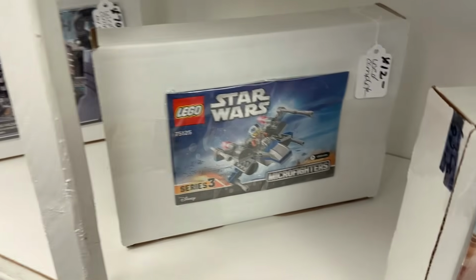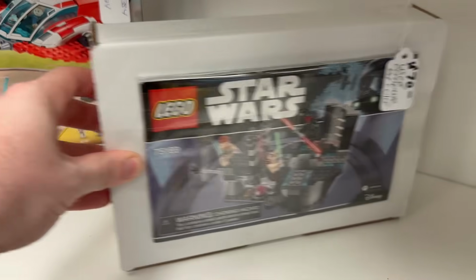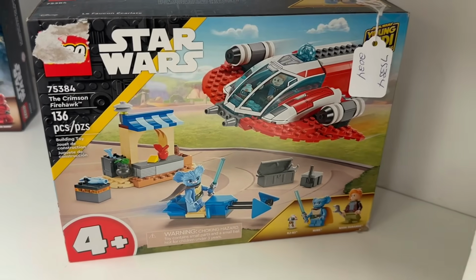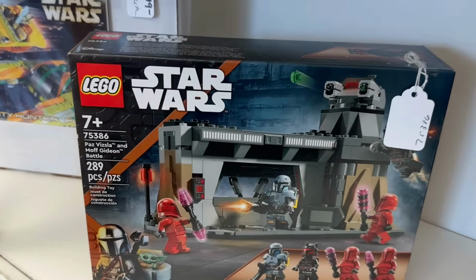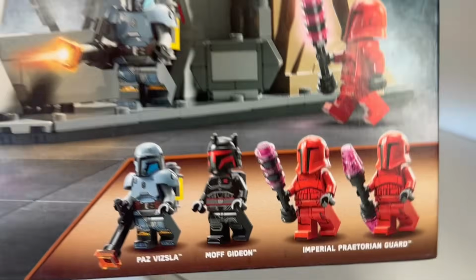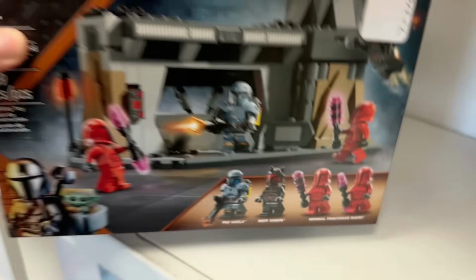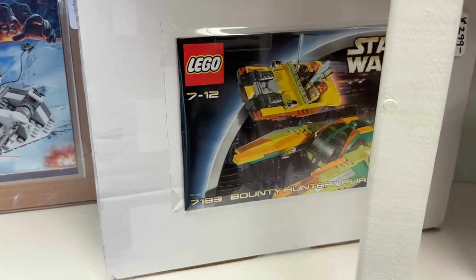Here is the Resistance Microfighter. There we go. We got another Duel of the Fates set. The Crimson Firehawk, which Target was trying to give away practically. Then we got the Paz Vizsla and Moff Gideon battle, where you get a bunch of great minifigures, honestly. Is Moff Gideon dead? We will find out probably in the next Mandalorian project.